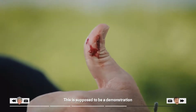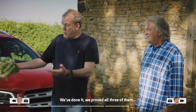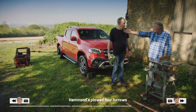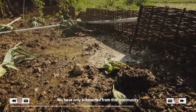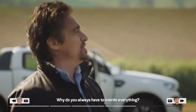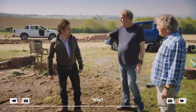This is supposed to be a demonstration of the utility of pickup trucks. We've done it, we've proved it. No, I have. I've sawn 3 pieces of wood for a fence. Hammond's ploughed 4 furrows for growing things in. You have only subtracted from this community. I think you've slightly missed the point. Why do you always have to overdo everything? You can shut up.